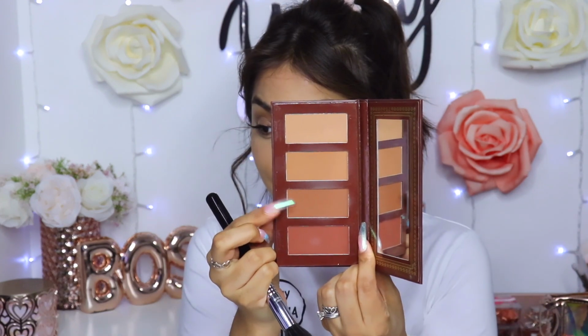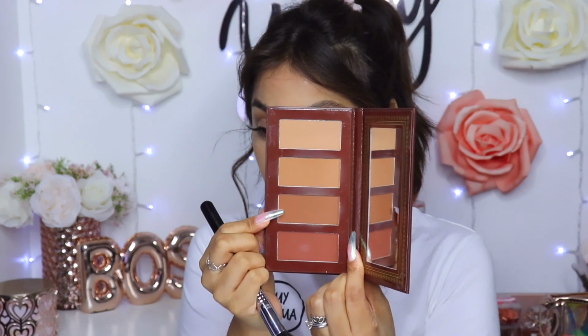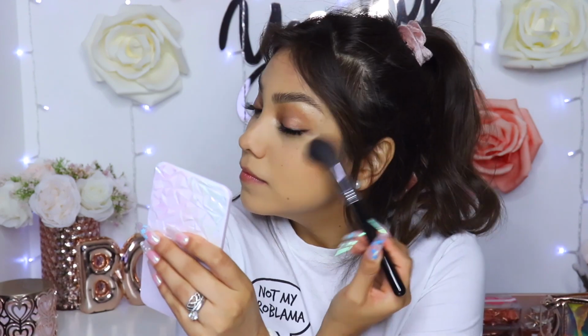The next shade I will be using is this one. So we're going just one shade deeper, again, very lightly. So this would be our matte bronzer, and just on top of this, like that.